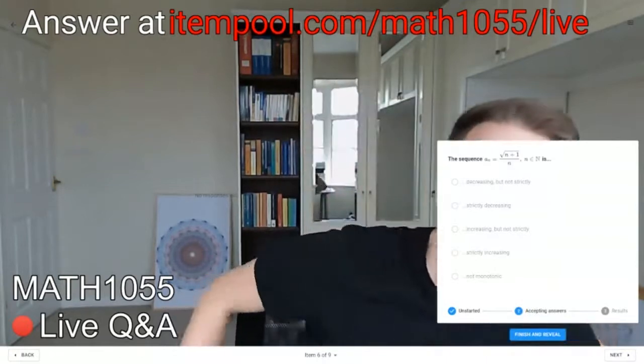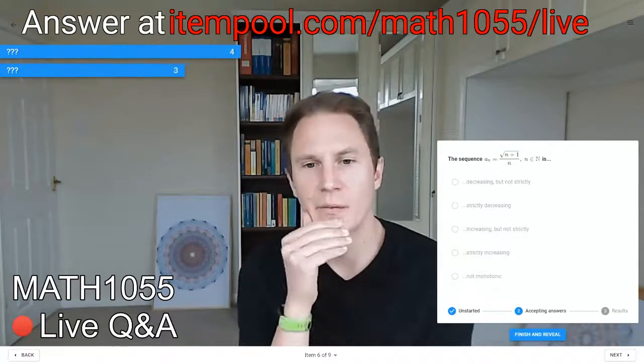So what about this sequence? This sequence that is defined by the nth term being the square root of n plus 1 divided by n. And n goes through the set of natural numbers. So is this sequence decreasing, but not strictly decreasing? Or is it maybe strictly decreasing? Could it be increasing, but not strictly increasing? Maybe it's strictly increasing, or maybe it's not even monotonic, meaning that it's not increasing and it's not decreasing. Okay, so just real quick, this could be a bit more tricky. We'll see how it goes.